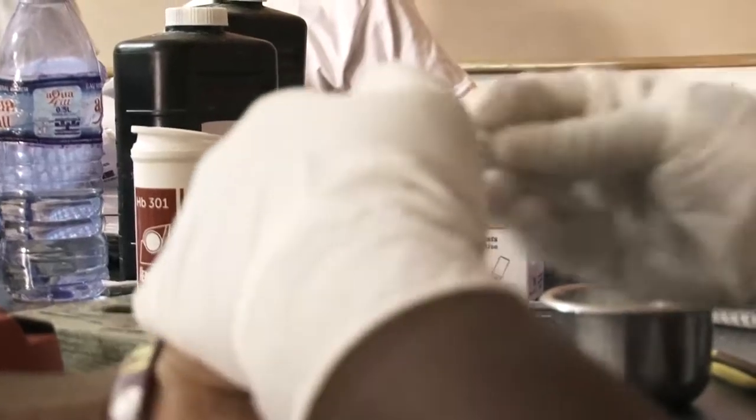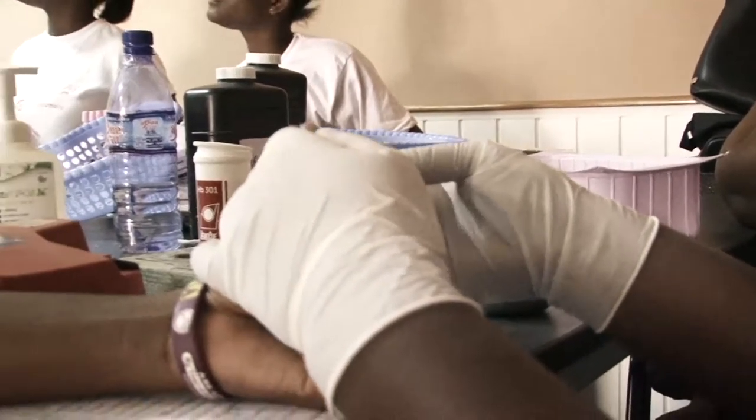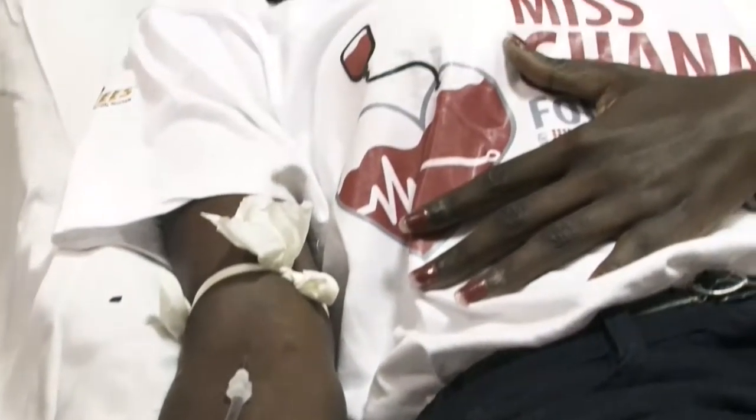Yes, and before we take your blood, we'll take you through a health screening first to make sure that you can donate. So we take your hemoglobin level as well. That is your blood level. So if we check and you don't have enough in you, let me put it this way, if you don't have an excess, that is, what you have in you is just enough for you yourself, we will not take your blood. So it's really safe for you to do.